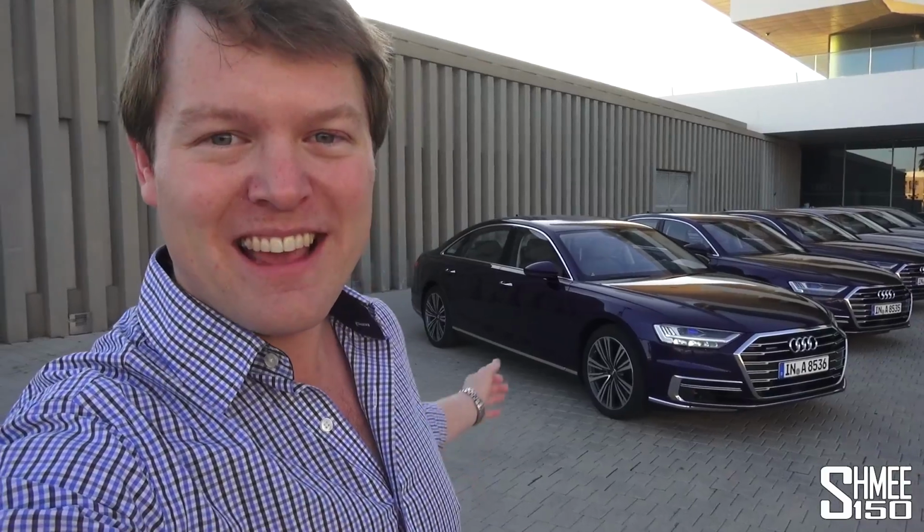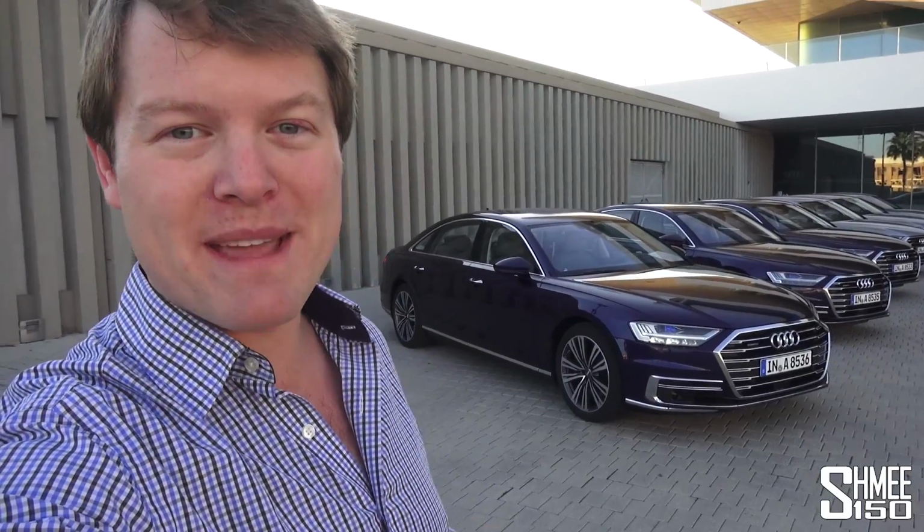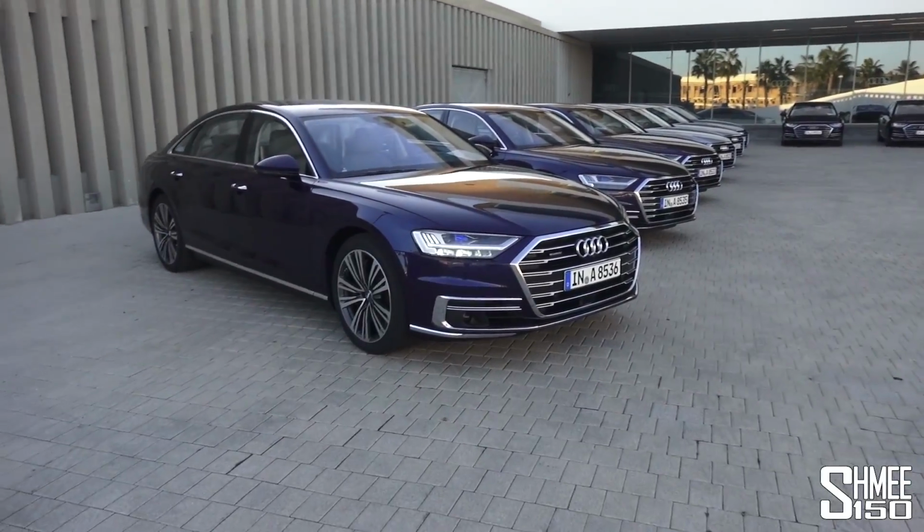Now the new A8 is the first level 3 full production vehicle. I'll explain more of the autonomous driving side later on and what that means it allows us to do, but let's take a look from a design point of view to get started.